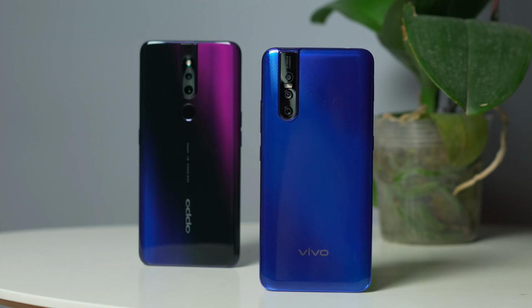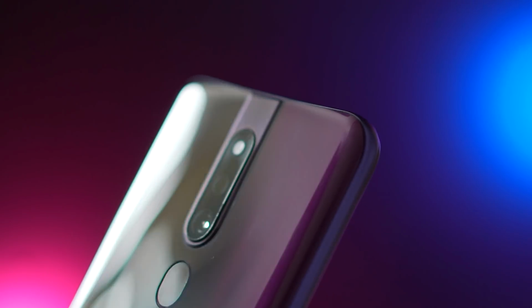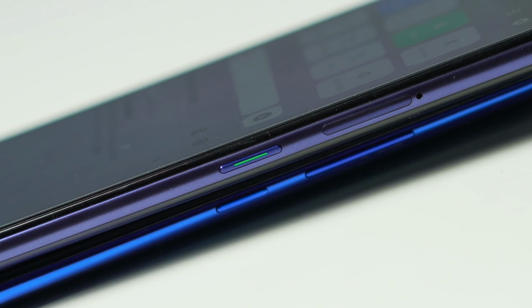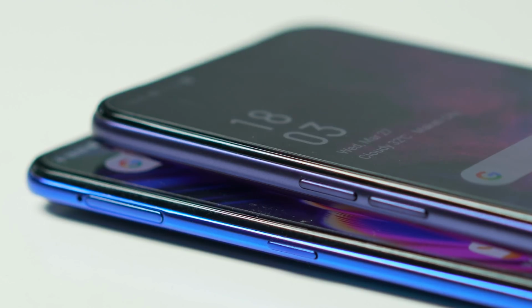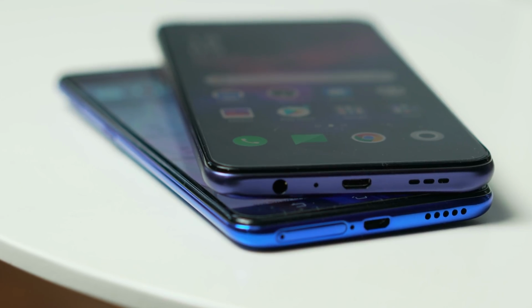While the V15 Pro does have an in-display fingerprint scanner over the F11 Pro's rear-mounted one, it does suffer from quite a significant rear camera bump. The OPPO F11 Pro has nice curved matte finish sides, making it easier to grip compared to the V15 Pro's glossy sides, though the V15 Pro's volume and power buttons are grouped up together, where the F11 Pro's buttons are separated.